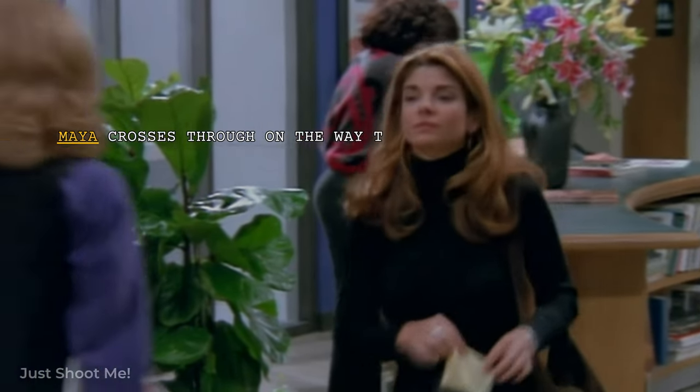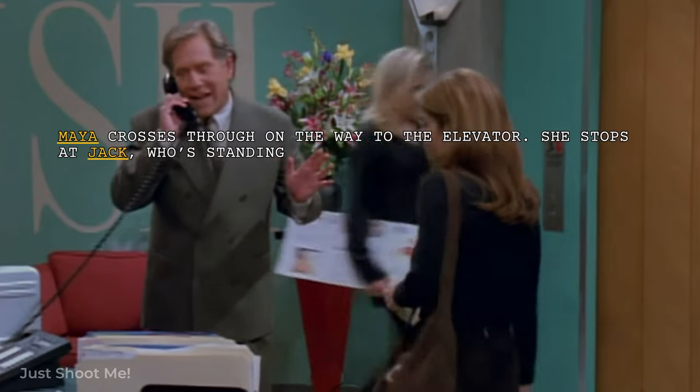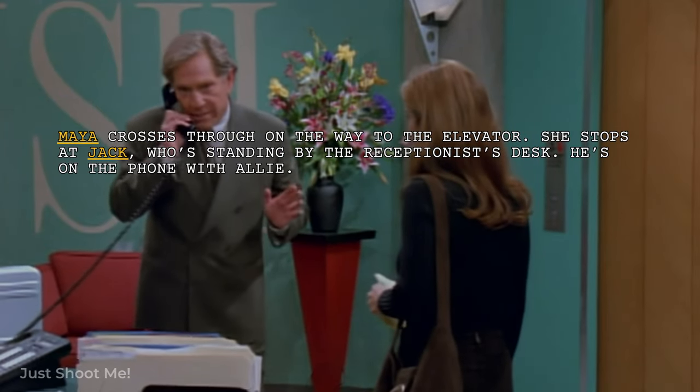Maya crosses through on the way to the elevator. She stops at Jack, who is standing by the receptionist's desk. He's on the phone with Allie.